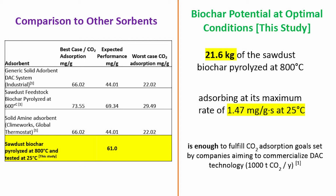And then the arguably most important part of our study was that we found that 21.6 kilograms of our highest performing sample adsorbing at its maximum rate is enough to fulfill carbon dioxide absorption goals that are set by companies aiming to commercialize direct air capture technology. So biochar is an extremely strong competitor to this industry, and we're hoping to further continue this research to commercialize.